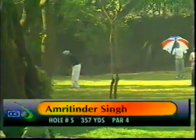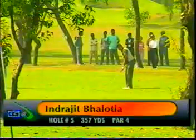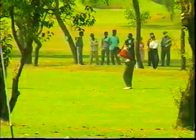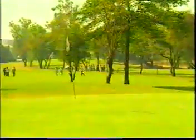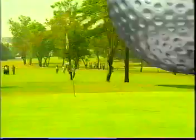And that is going to guarantee a win for Indrajit. We are now in the 5th. Second shot for Amritinder. It's a short par 4 again, 357 yards. Amritinder, of course, not getting enough opportunity there to get onto the green. And that's Indrajit now playing a wedge. It's a half wedge for him. He's right at the flag. Oh yes, it is. Bhalotia doing very well. That should be another birdie opportunity and a chance to go 2 up after the 5th in the final round.